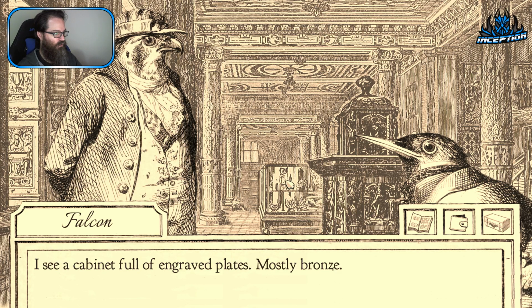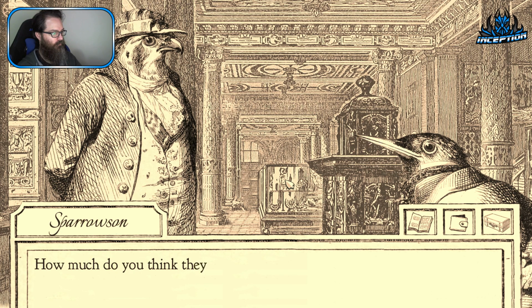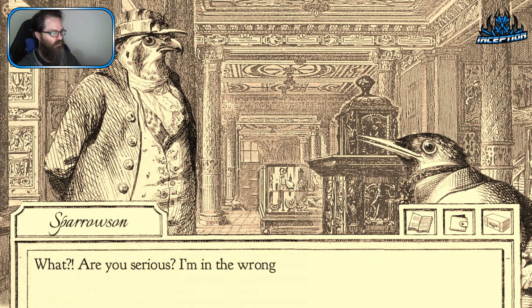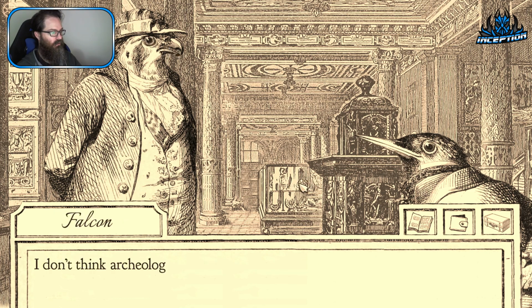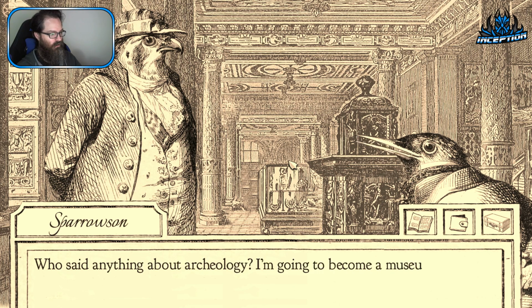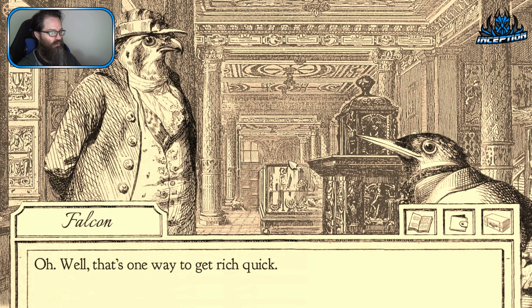See, a cabinet full of engraved plates, mostly bronze. How much do you think they're worth? I don't know. 300 francs apiece, at least. What? Are you serious? I'm in the wrong profession. I don't think archaeology works as a get-rich-quick scheme, Sparrowson. Who said anything about archaeology? I'm going to become a museum robber. Well, that's one way to get rich quick.